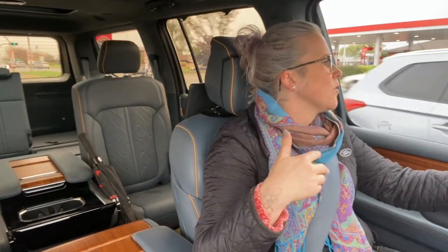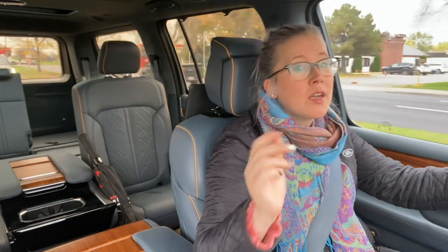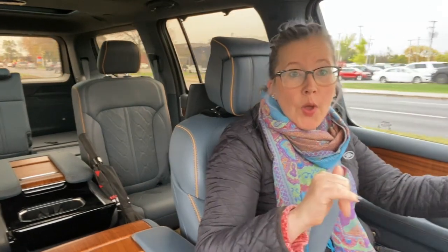Do I think they need to put the name on the car 11 times? Meh, I think that's a little overkill. But I get it. They're proud, they want to remind you, and they want to make sure that you know exactly what's coming towards you on the road too. Now when it comes to the exterior look of this, that's where it falls a little bit flat for me. It's pretty boring on the outside, although I do prefer the look of it to the Escalade.